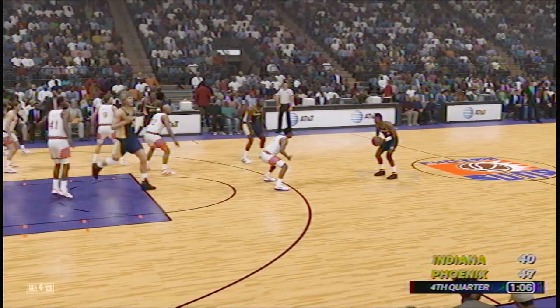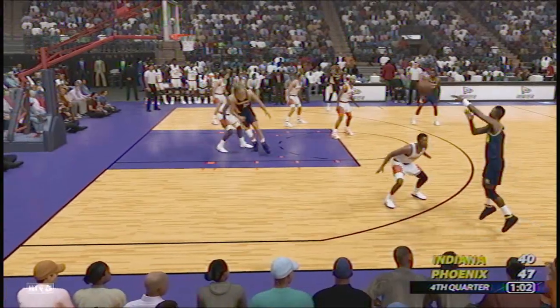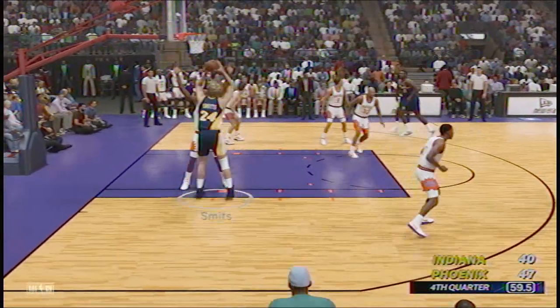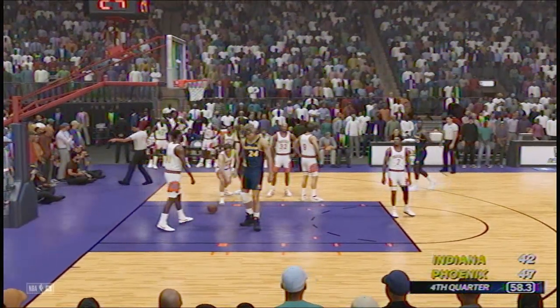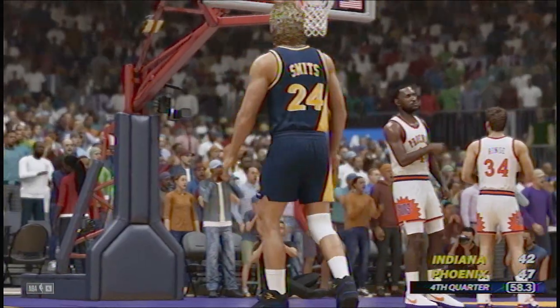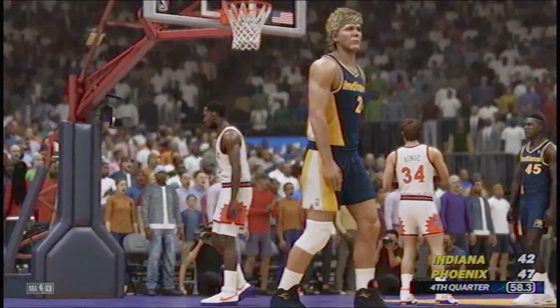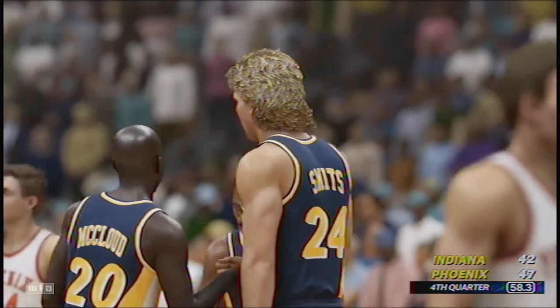One and nine left to play here in the fourth. Outside Williams, and the pass to Smits. And the basket is good, and he's got a chance here for one more at the line. Gritty play by Rick Smits. Gets hit with the foul, but still converts on the shot. Shooting for Indiana, Rick Smits.